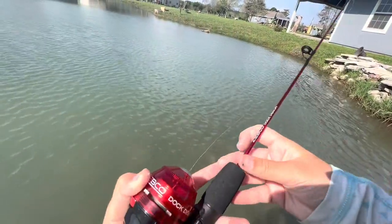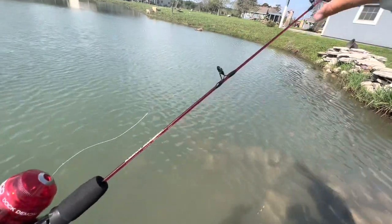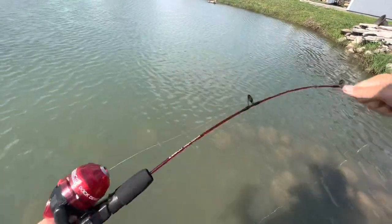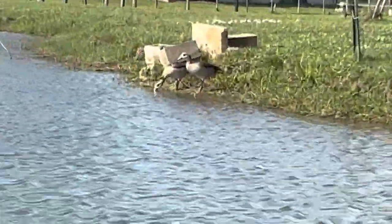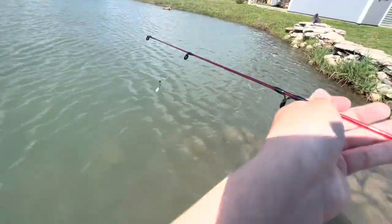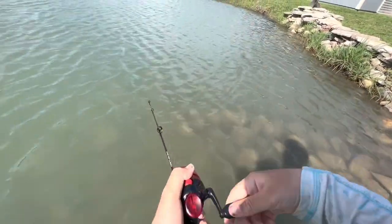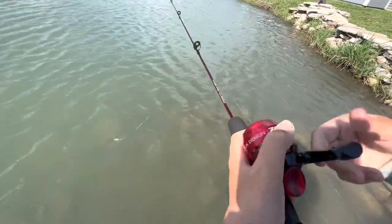Okay, I'm gonna lift you up in the water. There he goes. So these dock demons, they claim to be indestructible. Watch this. I'm grabbing the tip of it. Those are Egyptian geese. Honestly, I'm gonna retitle this video, Battling Aggressive Geese While Bluegill Fishing. I got bit. Yeah, total clickbait.